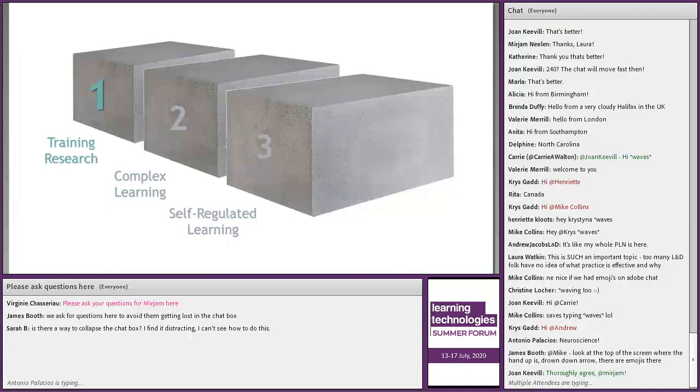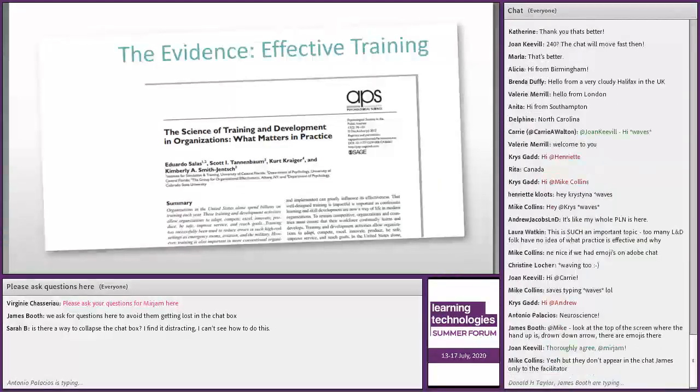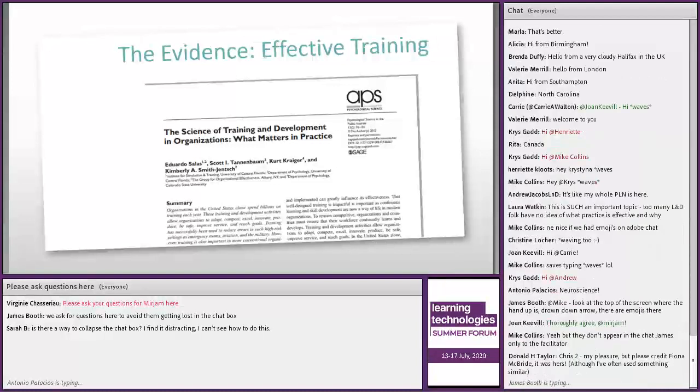No surprise, we start with number 1, which is about training research. This article is from Salas and colleagues from 2012, and it's a meta-analysis focusing on training and development in organizations and what matters in practice, which is really cool, right, for us as practitioners. So this article clearly discusses the evidence around what training design requires in order for training to be effective.